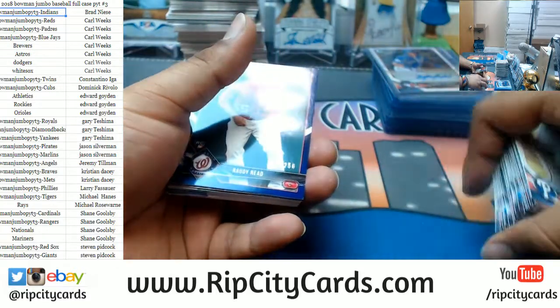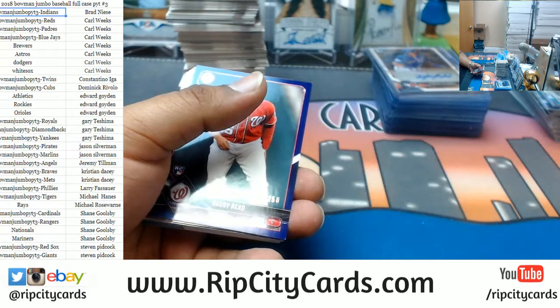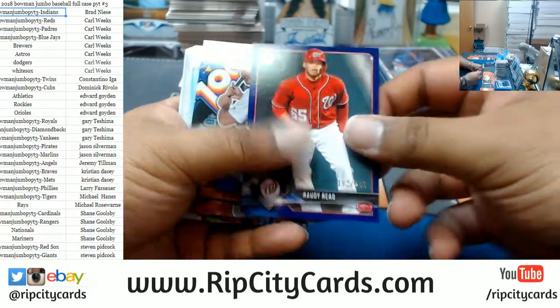We have Rowdy Red to 250 for the Nationals.